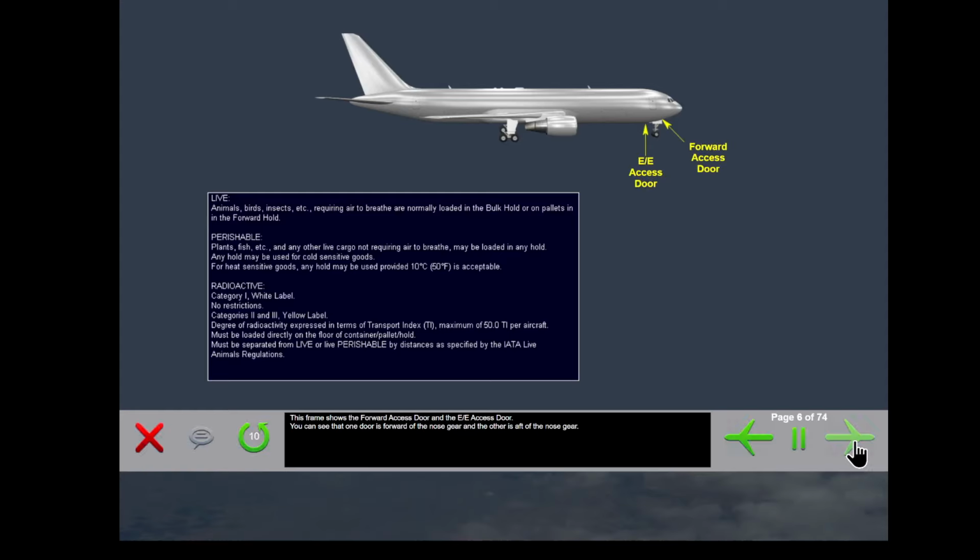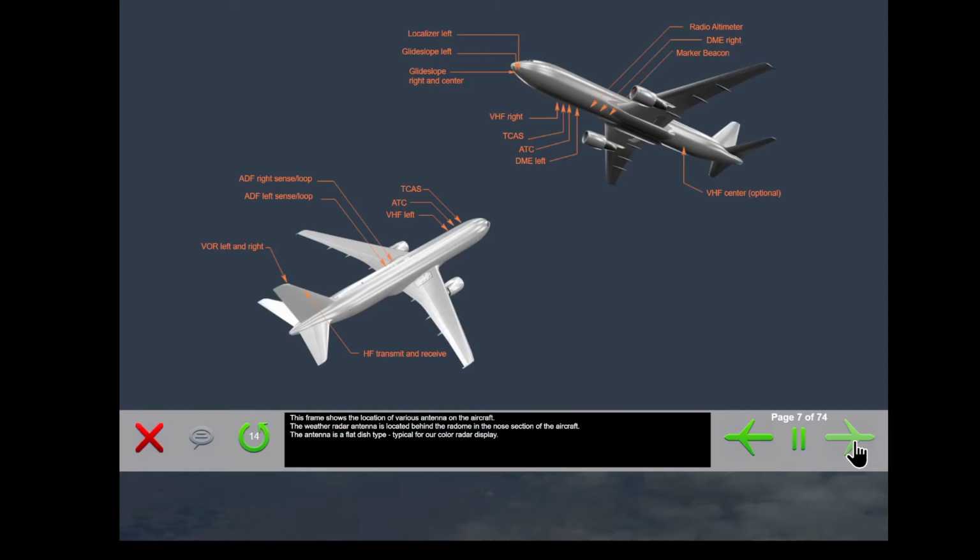This frame shows the forward access door and the E&E access door. You can see that one door is forward of the nose gear and the other is aft of the nose gear. This frame shows the location of various antennae on the aircraft. The weather radar antenna is located behind the radome in the nose section of the aircraft. The antenna is a flat dish type, typical for our color radar display.